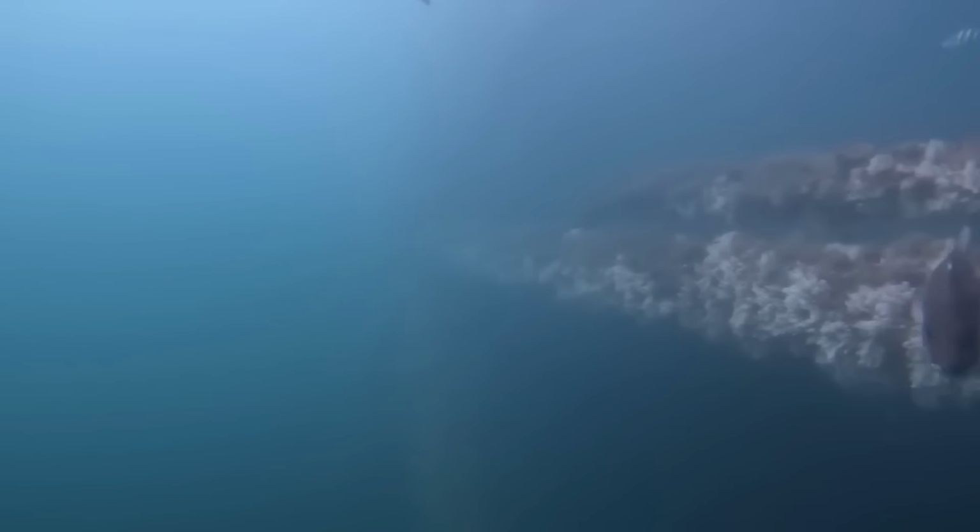And who knows what's down deeper? I didn't get to drop my GoPro down deeper. This is just really, you know, only about 20 foot below the surface. It's cool just watching how these fish react underwater, though.